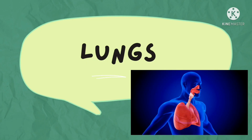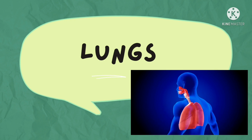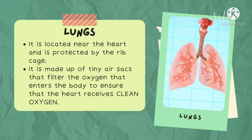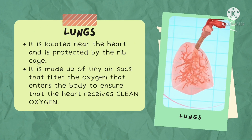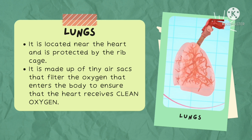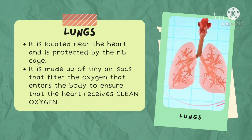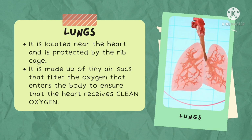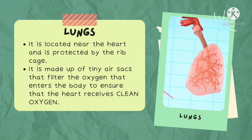And now, let's talk about lungs. Lungs is located near the heart and protected by the rib cage. Ito ay binubuo ng mga maliliit na air sacs na nagsasalin ng oxygen na pumapasok sa ating katawan upang masigurado nito na ang matatanggap ng heart ay ang malinis na oxygen.